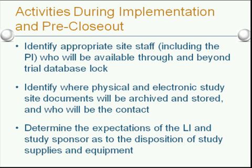As I said, that's typically with the node with which you're affiliated. You want to find out early on, how am I going to get these documents locked up? Who do I give them to? When do I give them? Who's going to be the contact?